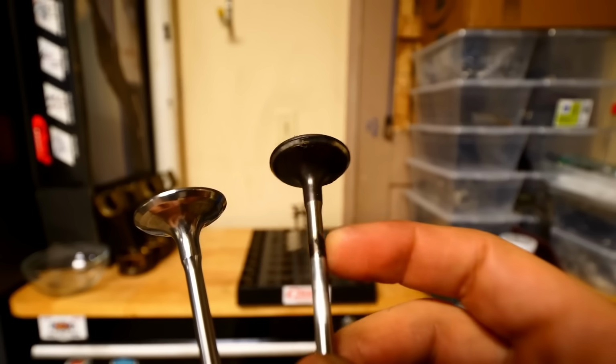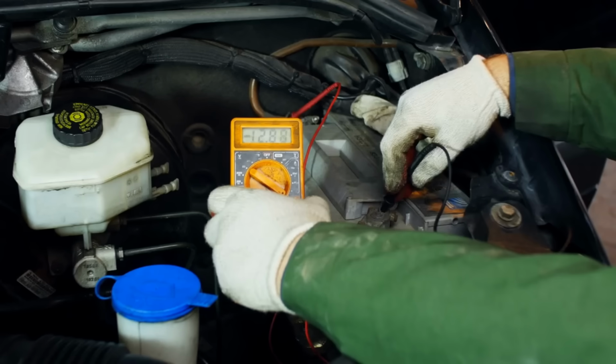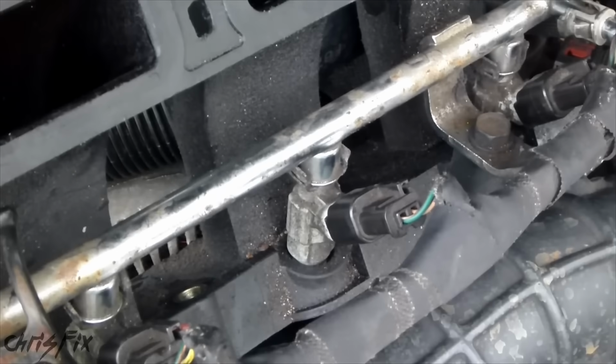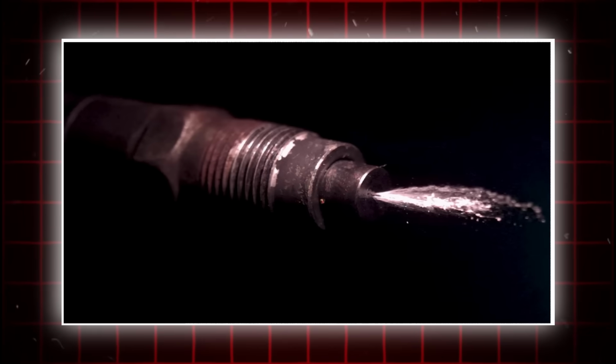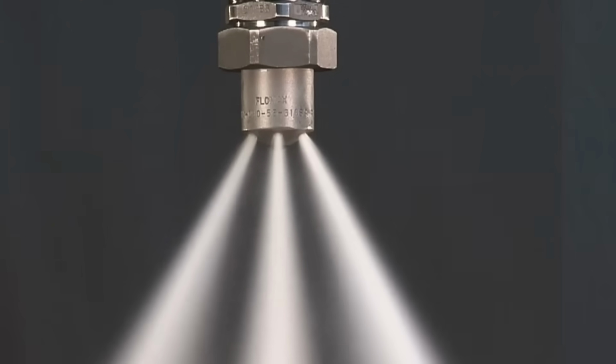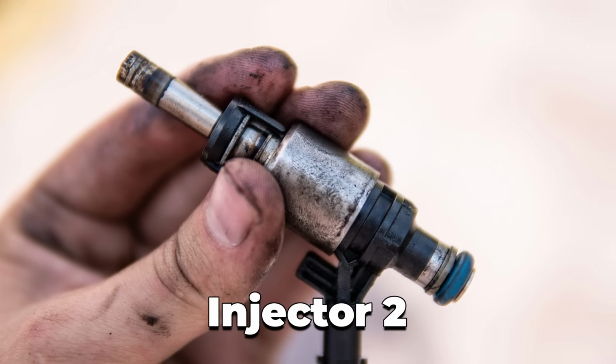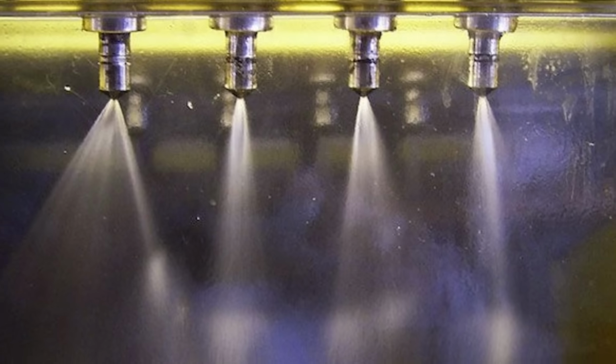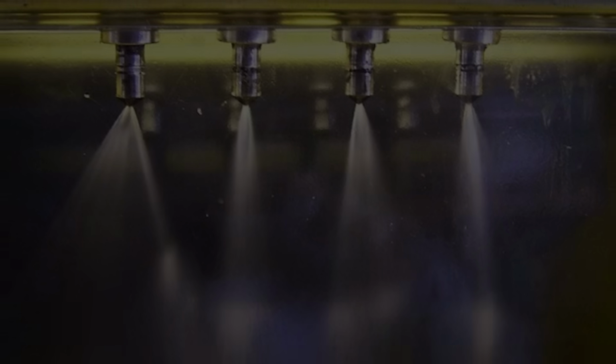Now that you've seen the difference between clean and dirty valves, let's check out fuel injectors using a fuel injector tester. Here we have 4 fuel injectors. Injectors 1 and 4 have a nice, even spray pattern, just how they should be. But injector 3 shows signs of buildup. The spray pattern is weaker and less consistent. Injector 2 is the dirtiest of them all. It barely sprays a fine mist and instead shoots a thin stream of fuel.